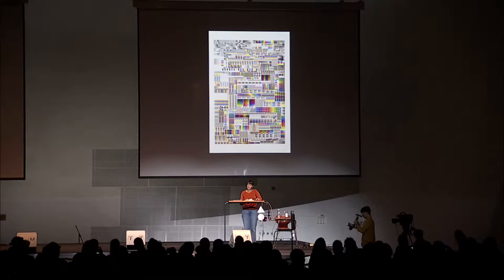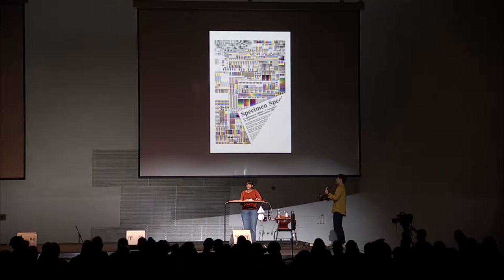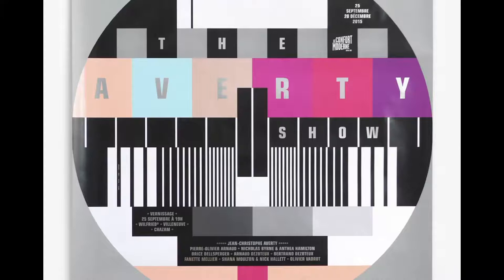For example, this tapestry was made of graphic elements to control printing. It was a poster for an exhibition about editorial design, and it was printed on the backside, and just by a fold, the title of the exhibition and the information appeared. Some details. And when I talk about materiality, I talk about the printing process also.